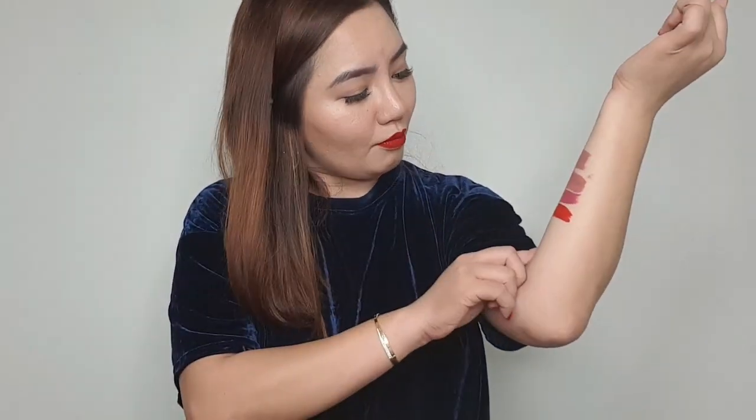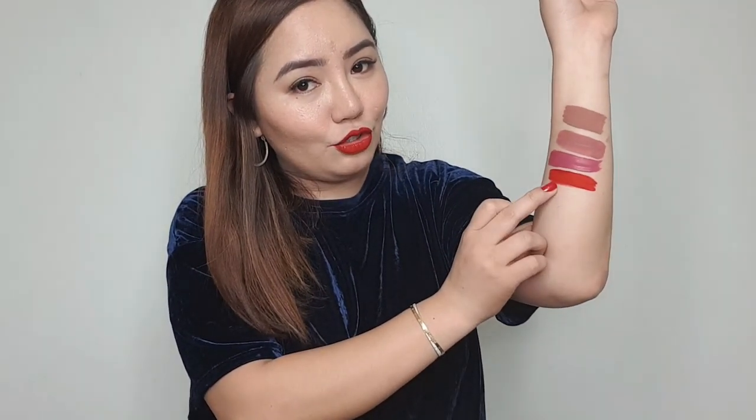Pero kung ako yung tatanungin nyo, I think mas lagi kong magagamit itong Curse to Fine, yung pangatlo, at saka yung Achuchuchuchu na rin. Kasi okay na naman yung nude, pero hindi ako laging nagnunude eh. Kaya I think mas magagamit ko tong dalawa.